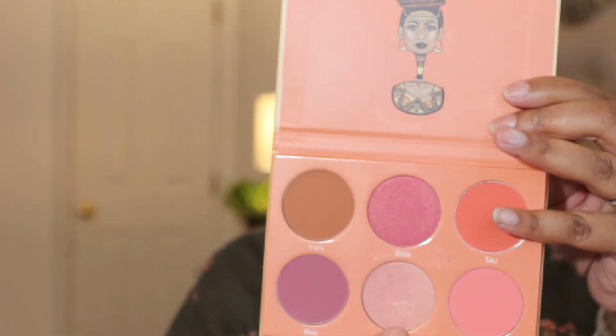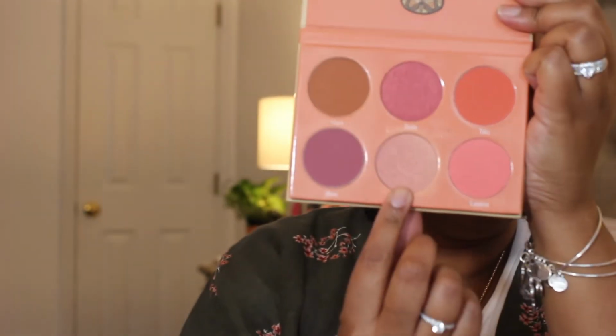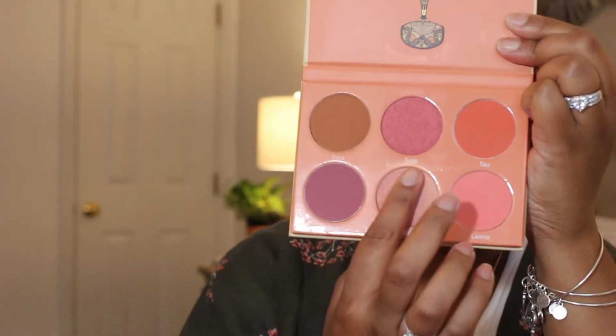So the one I'll show you is the one that I'm absolutely obsessed with. Absolutely, which is what the video is about, right? So I use this, and it's called Zoba. It is the Saharan Blush Volume 2 palette, and this is the one that I use as a highlight. And I will go ahead and swatch that for you.